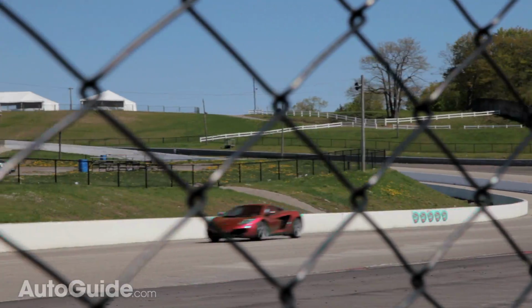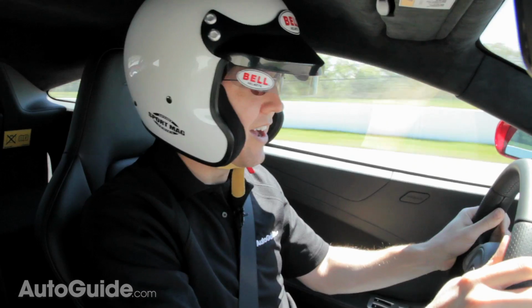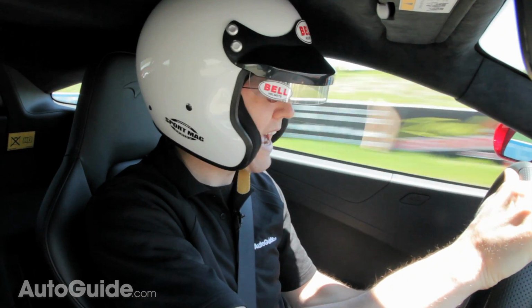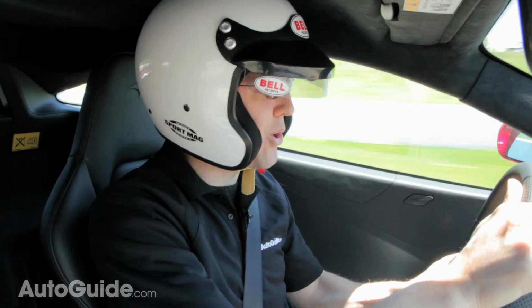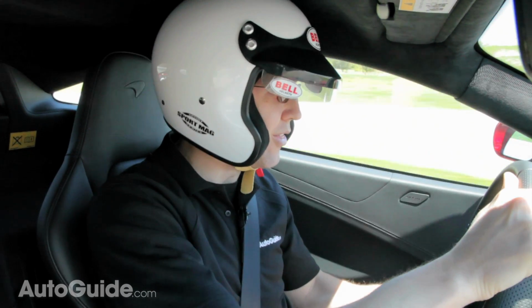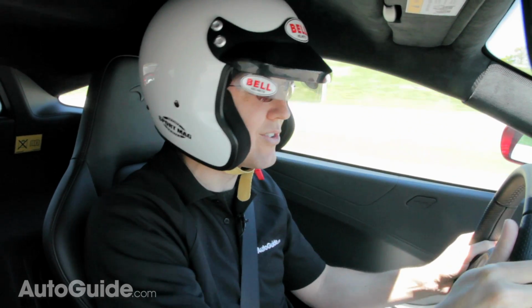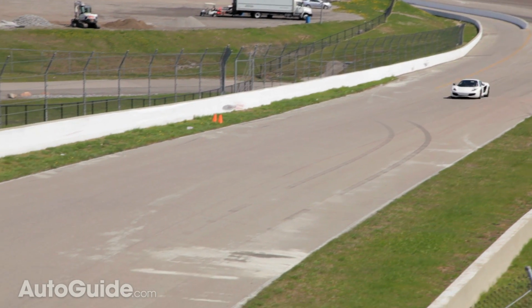Driving this car on track is pure bliss, especially when you turn it up into sport and then eventually into track modes. It's not just a whole lot louder inside here. The car just absolutely livens up. Of course, stability control is a lot less intrusive, but it does a whole lot more than that too.